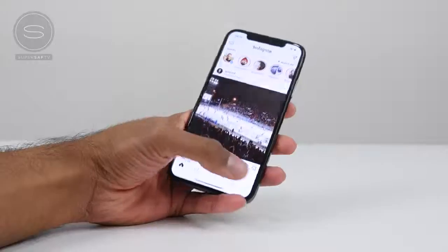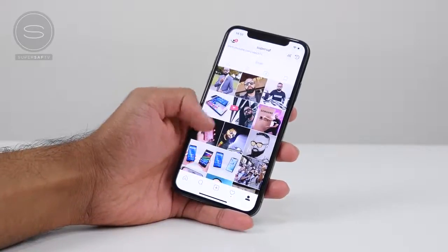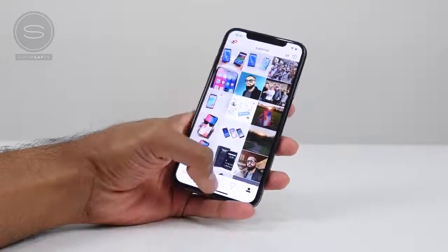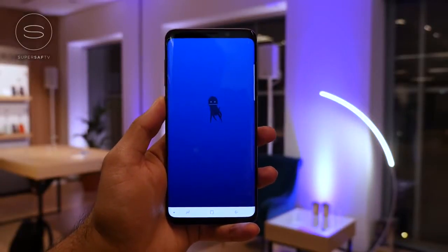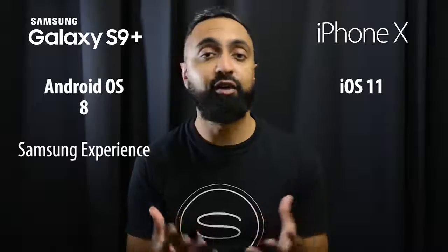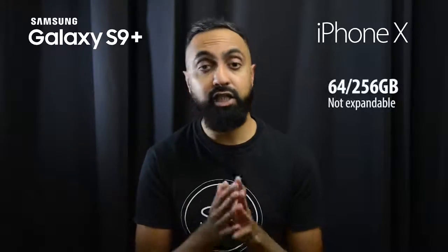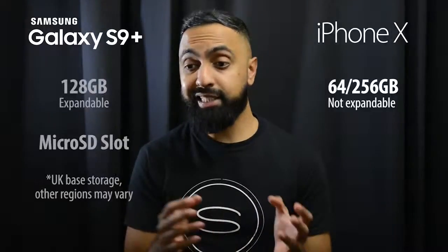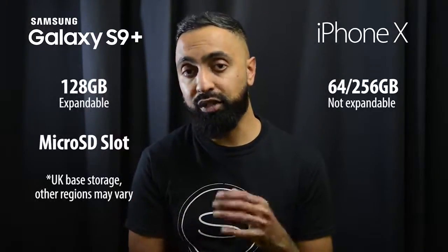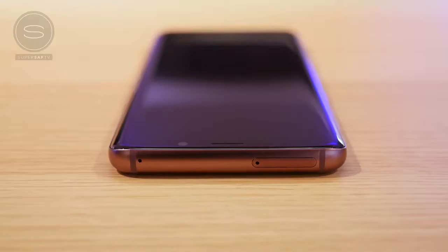Now, the speed and performance is also going to come down to the operating systems and how well optimized they are. And we have iOS 11 on the iPhone 10. On the S9 Plus, we have Android Oreo with the Samsung Experience skin on top. I've said this before, but in terms of which operating system is better, it does come down to your personal preference. Both have their advantages and disadvantages. Looking at storage, the iPhone 10 comes in 2 options, either 64GB or 256GB. You cannot expand this, however. With the S9 Plus, it definitely gets the advantage in this category with 128GB as a base, and that can be expanded via the micro SD card slot, and you can get a micro SD card of up to 400GB.